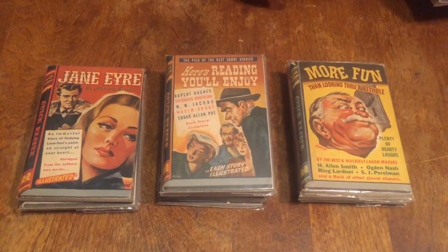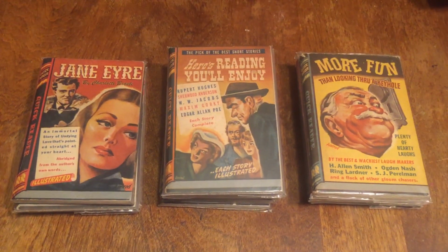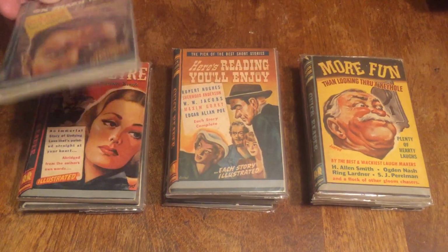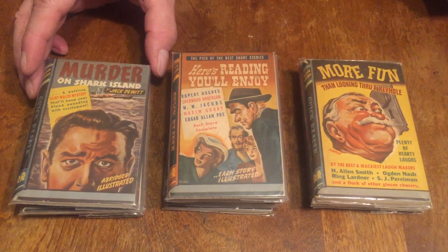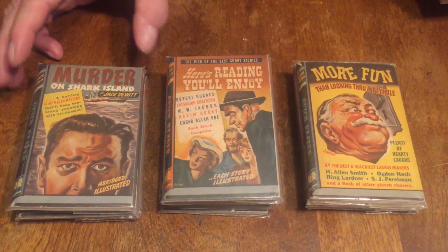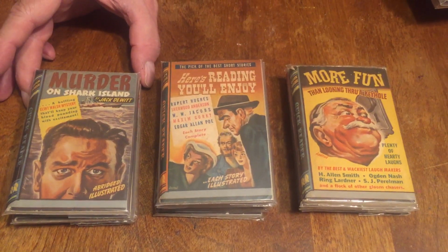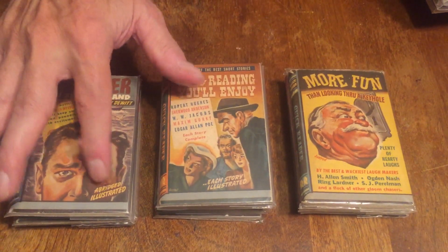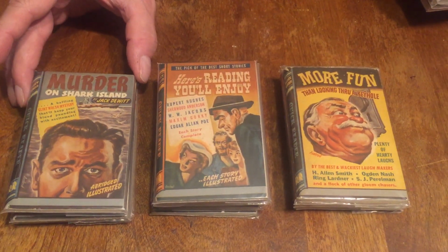Next one is 113, really cool cover, really great suspense. Murder on Shark Island by Jack DeWitt. Murder on Ship and Island, seaside mystery, again, abridged, illustrated. They were not shy about saying that the books were abridged.